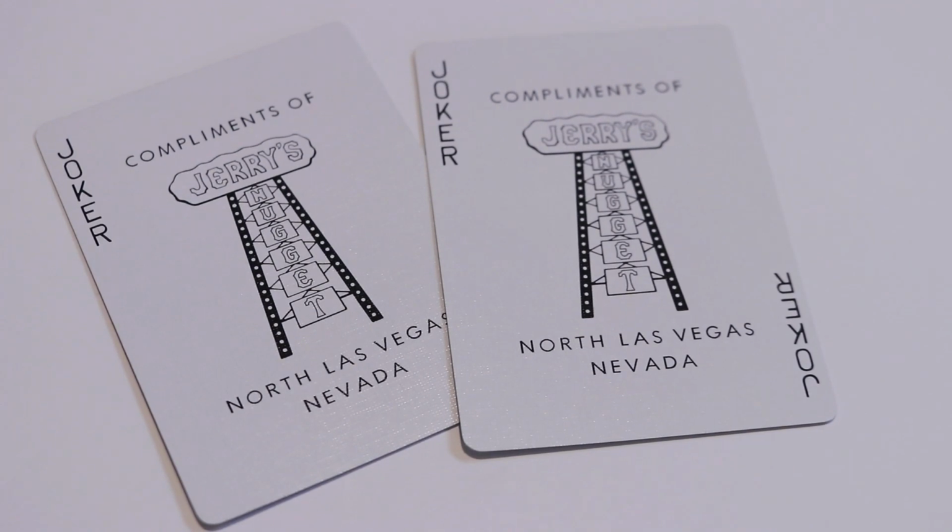And as far as the vintage field deck, you're not going to get any kind of extra cards at all, not a gaff card, not a double backer, or nothing. They tried to keep this as bone stock and true to the originals as they possibly could. And this deck only comes with those original and duplicate Jokers.